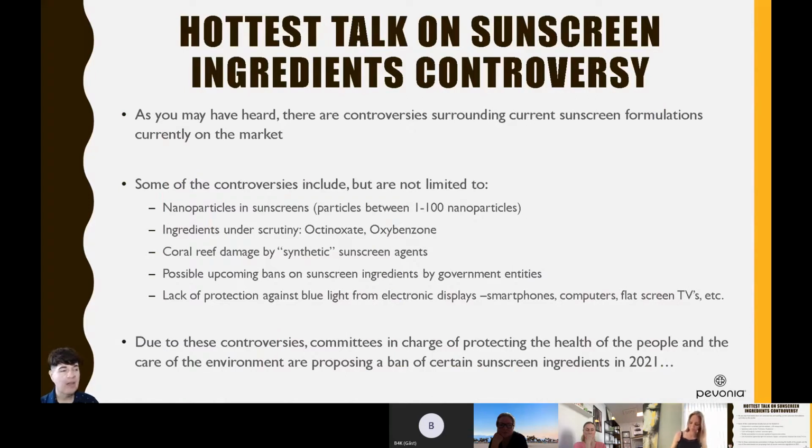All right. So just to let you know, Pevonia does not use the nanoparticle technology. It uses micronization. Micronization makes the size of the particle small enough to enter the skin to where it needs to go, to the target. However, it's not small enough to enter the nucleus of a cell and go into the DNA. That's not possible.